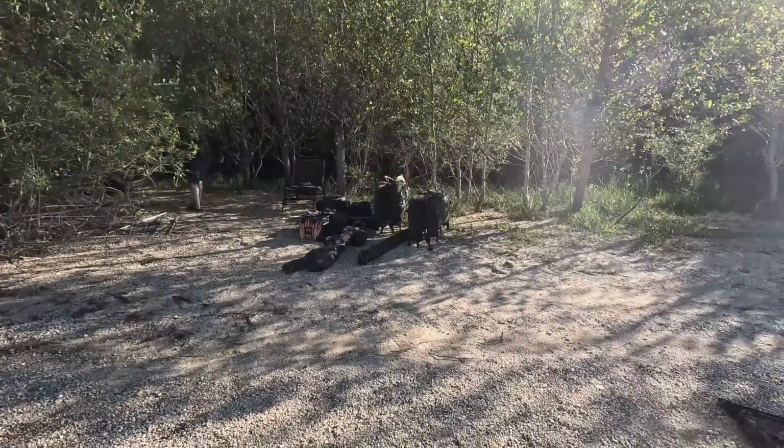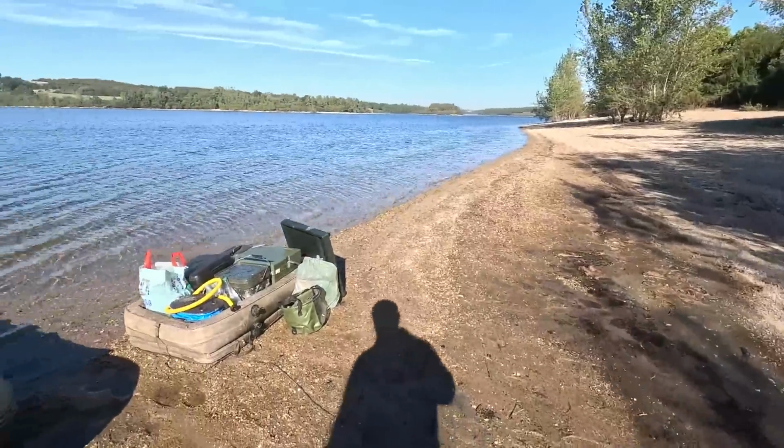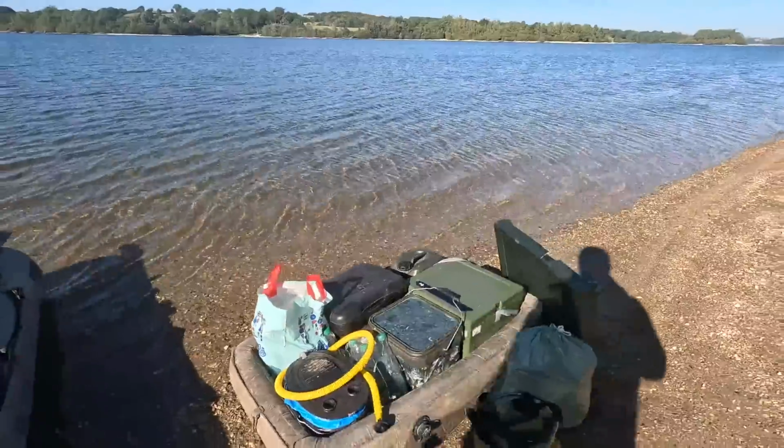Oh, how we love moving. Lovely packing down all that gear, filling boats up and going off to load it in the van and look elsewhere. Yeah, it's all part of the job.